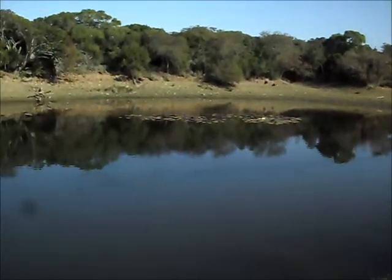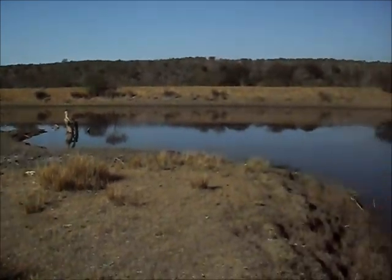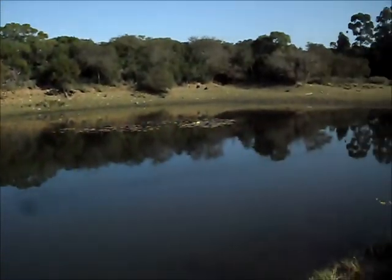Hey guys, we made it to the dam. This is where we're going to be fishing. It's not the biggest of the dams, but we'll do.